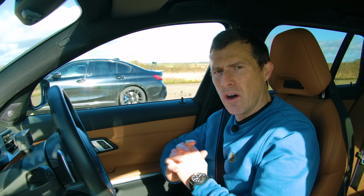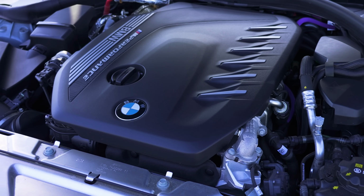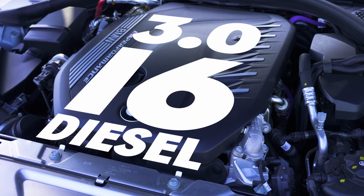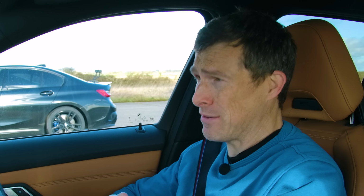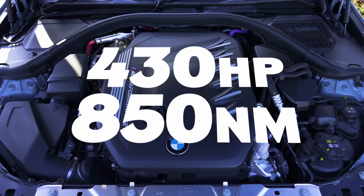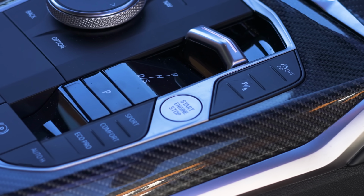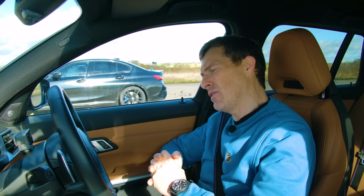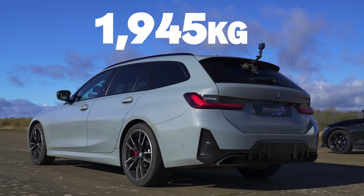Let me tell you about this car. It's the M340d Touring. So it has a 3-litre straight six diesel engine, puts out, thanks to a stage 1 tune that costs just £1,000, 430 horsepower and 850 newton meters of torque. Drives all 4 wheels via an 8-speed automatic gearbox, and it's quite heavy, this car, because it's a diesel and an estate. Weighs in at 1.9 tonnes.